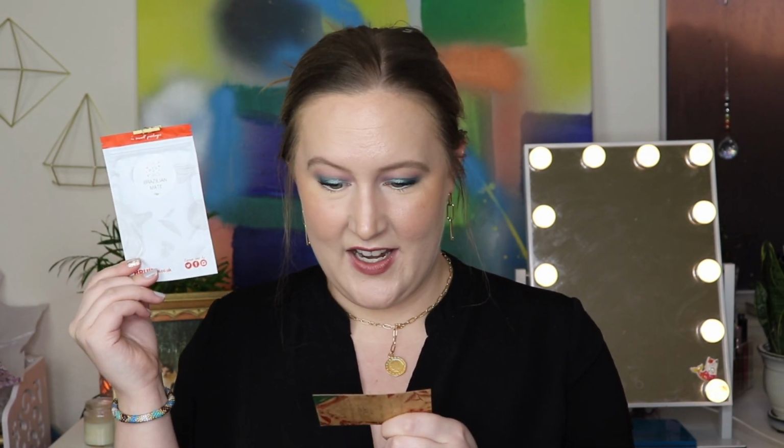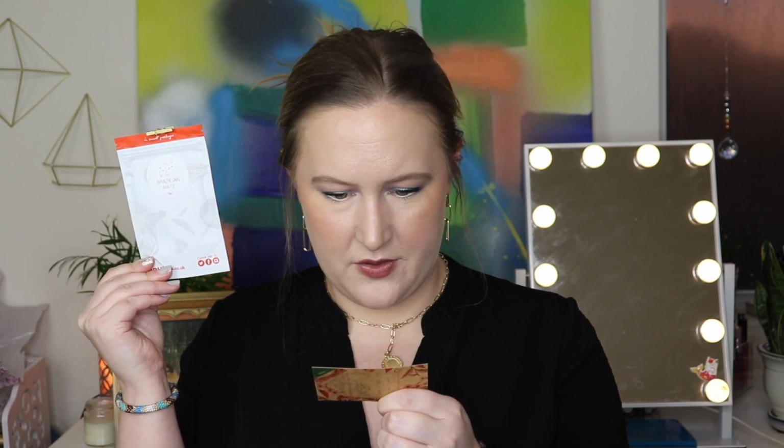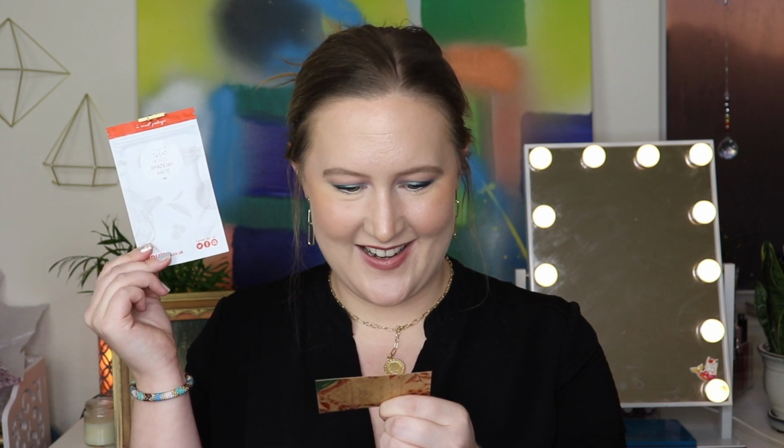Mate tea is known as the beverage of the gods in South America. Enjoy it around a campfire like gauchos or in the comfort of your own living room. Either way, you can look forward to enjoying the taste of South America. Yum.